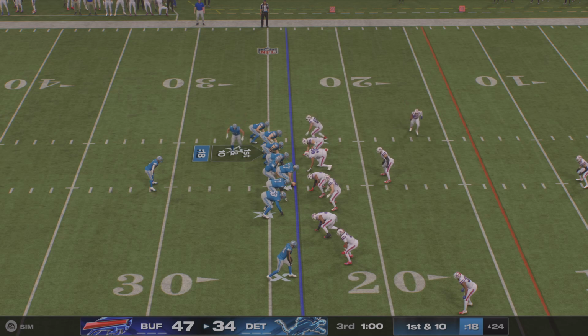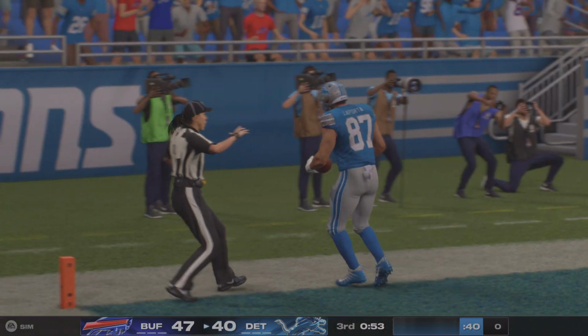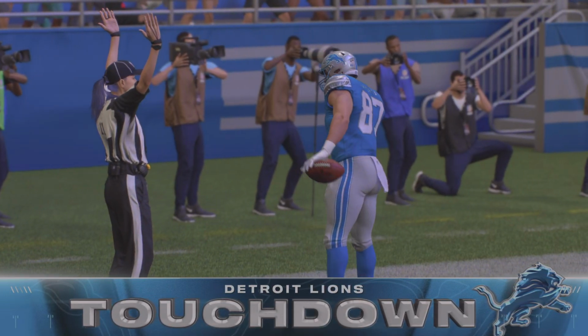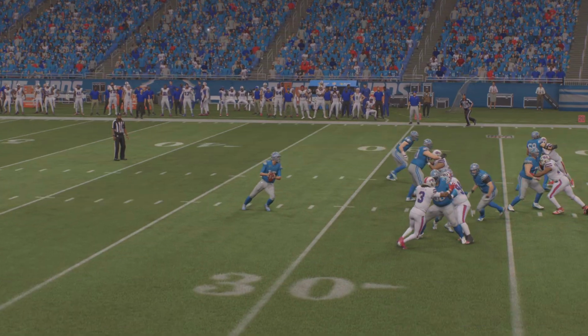They'll send the big tight end in motion right. They'll fake the handoff. Now Goff. Touchdown! Sam Laporta, a 24-yard touchdown. And the Lions are able to cut into this deficit here in the final minute of the 3rd.